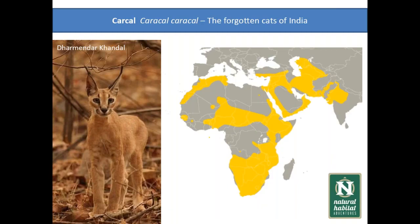And what is interesting about this cat is that in India, we don't know anything about this cat. We know that it is found in some forest patches. We know that it is seen once or twice a year. But interestingly, we may have as few as 100 to 200 caracal in India. But if you go to Iran or if you go to parts of Africa, they are far greater in number and very well studied. In fact, in Cape Town in South Africa, there is actually a population of urban caracals, where there are a couple of people studying these urban caracals there. But in India, we are far from it, and that's why I call them the forgotten cats of India.